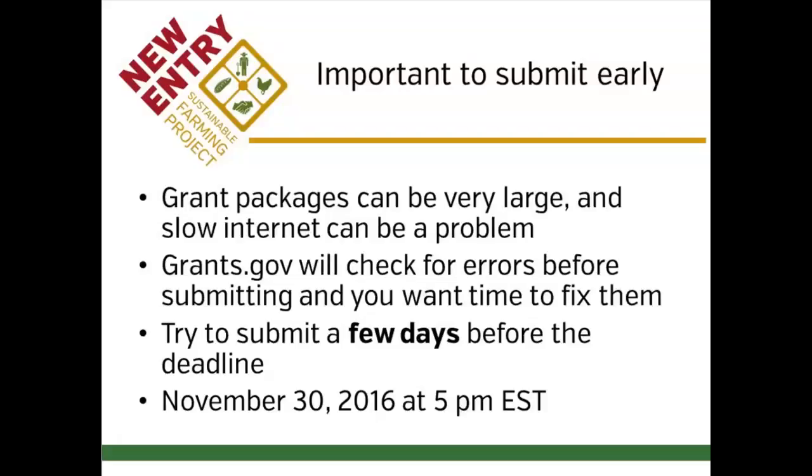We really recommend that you submit it a few days before the deadline. I'll talk about a couple of emails you get later on, but sometimes you'll be able to submit it without issue, but they'll realize there's a validation error once you've submitted it. If you've done that before the deadline, you'll be able to go back in and fix it. If it's past the deadline, unfortunately, you can't fix it. So the deadline this year is November 30th, 2016 at 5 p.m. Eastern. Just be aware that's about a week after Thanksgiving, so just have that in your mind as you're doing your project planning.